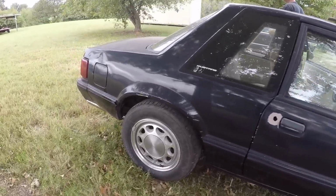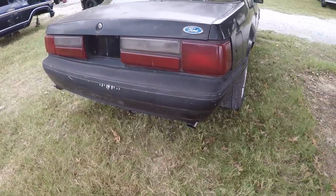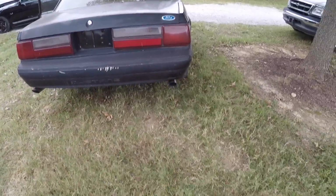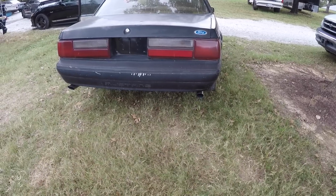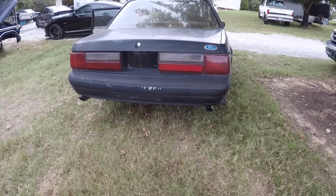Oh yeah, got a little choppy chop. Tailpipe, man. Oh yeah, sounds great.